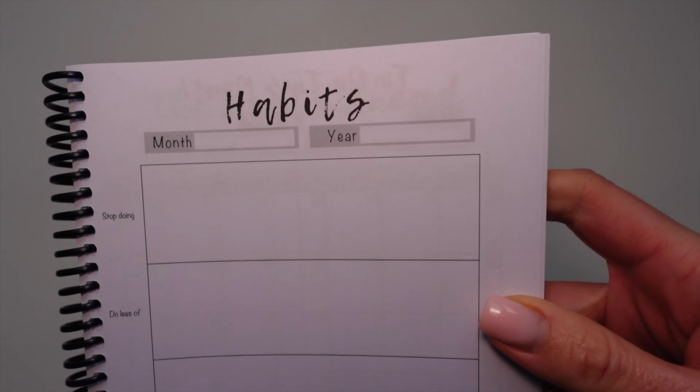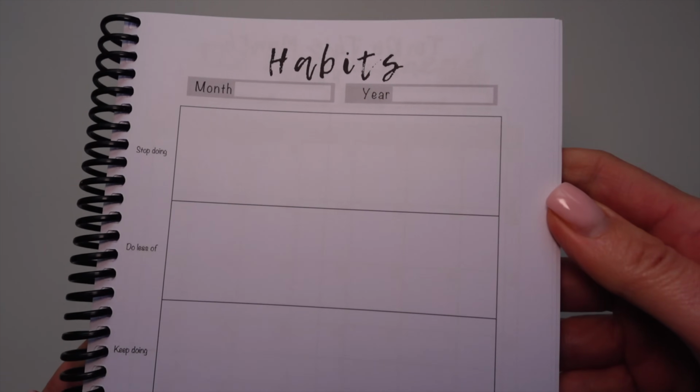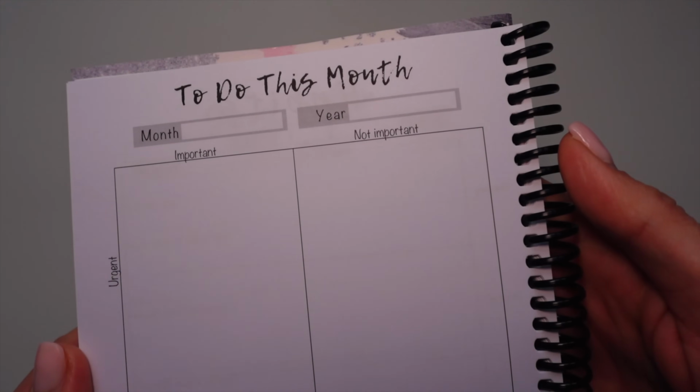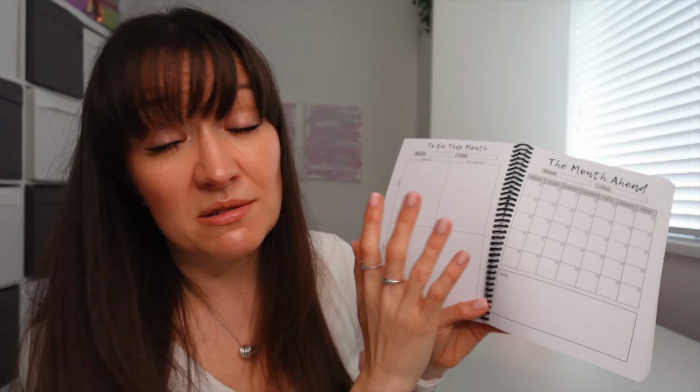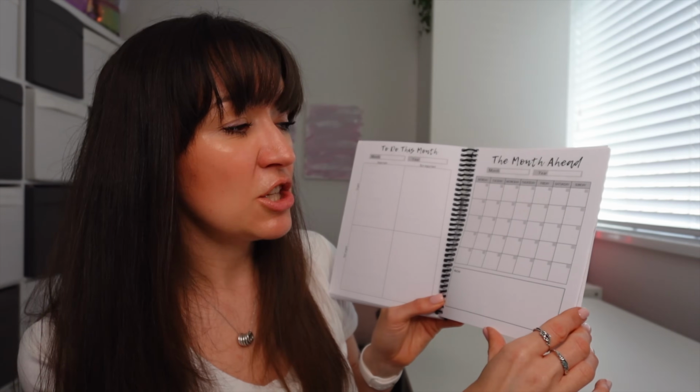I look at habits that I want to stop doing, do less of, keep doing, do more of, or start doing. And then I've got my to-do list for the whole month, which again is an Eisenhower matrix where I've got things that are urgent, important, not important, important but not urgent, and not urgent, not important. Those things I just won't end up doing at all that month. And I've got a place to summarise the month ahead and some notes pages for the month. So once a month, I am sitting down and doing this, and it's really been game changing.